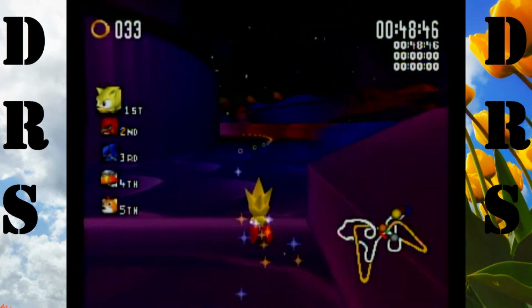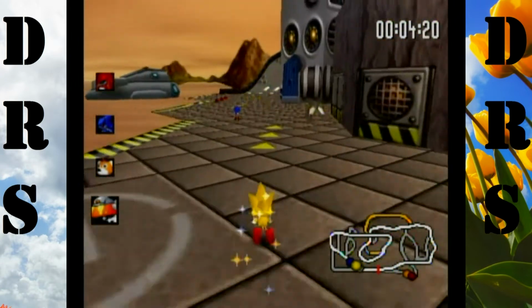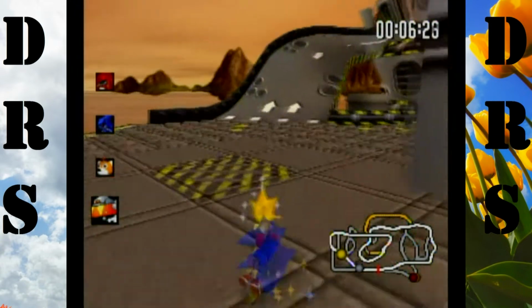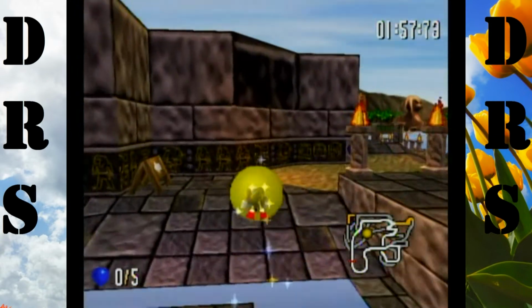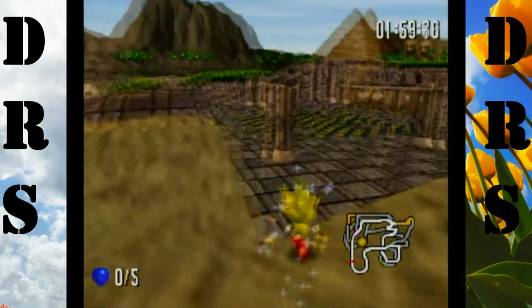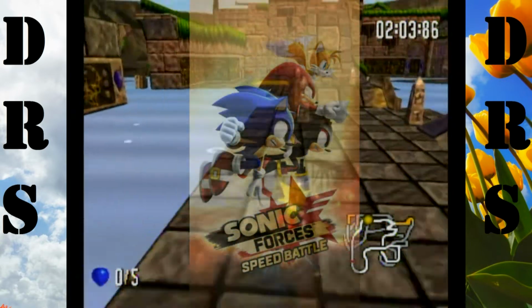For the most part. For the time, I'm sure it was fun, and as a joke, it can be fun today. But as a racing game altogether, it's creative, but not well executed. But again, I do like the concept, and I would be interested in seeing another 3D Sonic racing game where most of the characters race outside of their vehicles.